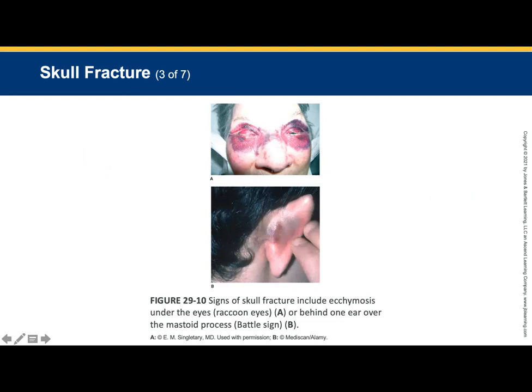Now, you're not going to see these initially. These do take some time to form. So we're probably not going to see these in the field. You may see this, I think, 2 to 3 days afterwards. It's the same thing for a bruise. The bruise is going to develop over time. But here, because there are soft tissues around the eye, that's why it looks like these are blown. And sometimes in their eyes, they may actually see the busted blood vessels also.